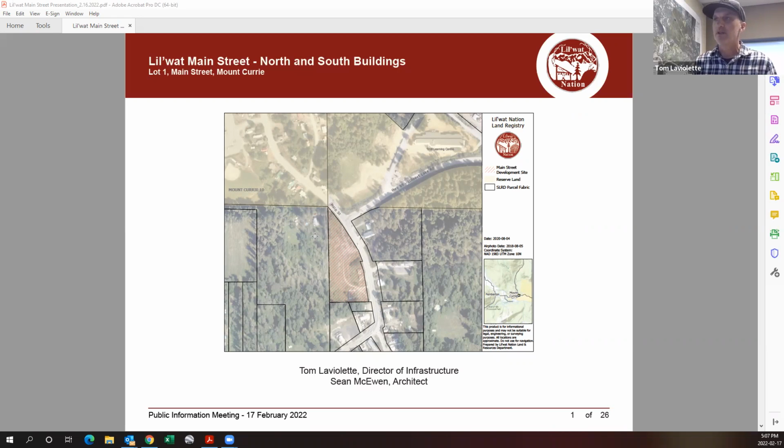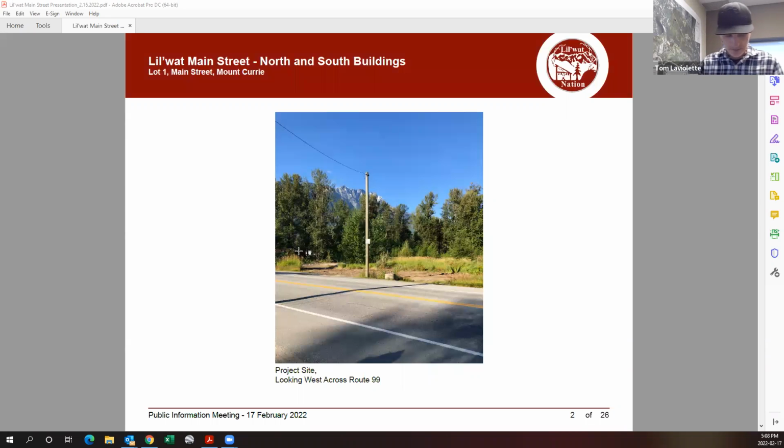If you look on the location map, you can see this is a piece of property in Mount Currie. It borders the IR10 of Mount Currie, the reserve lands, but this is a freehold piece of property that was acquired by the nation several years ago, with the expectation that we would redevelop. As you can see, it's central, right in what we call Mount Currie Village. It's close to our new gas station, as well as Tilsdale Learning Center, and our main administrative office, which is down the street, called UBS. Basically, it's a 1.1 hectare site, about 3 acres, and it's currently zoned C1, community commercial.